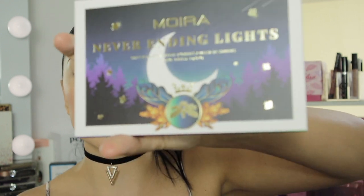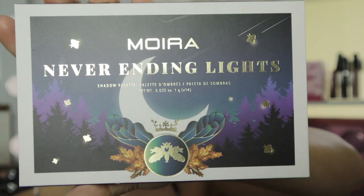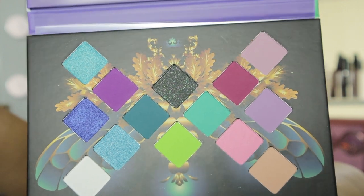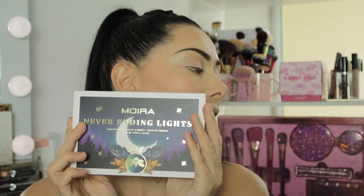And then I also have another palette here from Mora, and this is the Never Ending Lights palette. Look at how pretty that is, you guys. That is just everything, and ready for this inside. It's so pretty. Oh, look at those colors. I knew when I saw this, I just had to have it. And of course, cruelty free, and this palette is vegan.